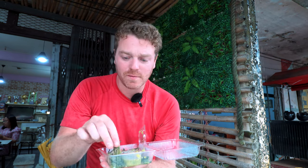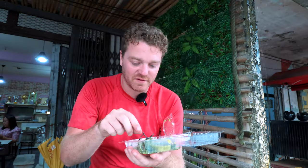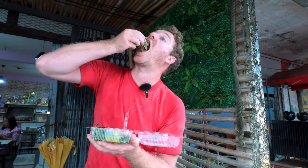Mmm, wow. Fresh, salty, tastes like the sea. Each little individual grape bursts with flavor. Slight crunch to them, they're fresh, they're raw. But the Namjim seafood is very good. Very spicy, very zesty with the lime. Lots of green chili and lots of lime juice in there, obviously. Very tasty, and 40 baht.